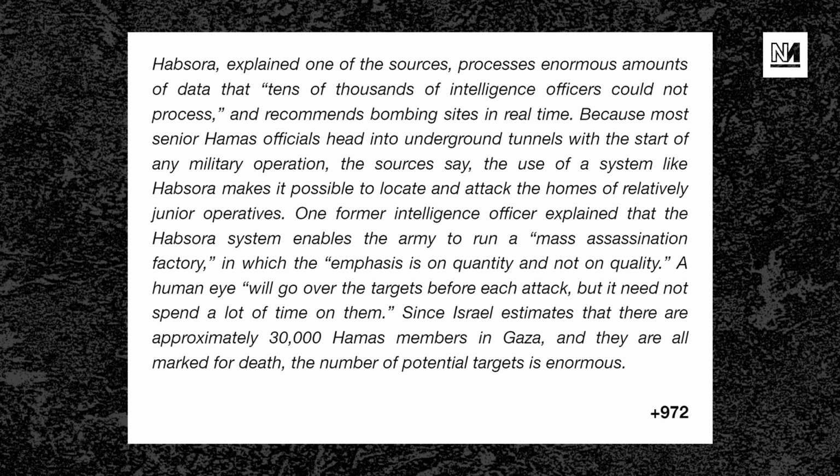One former intelligence officer explained that the Habsora system enables the army to run a mass assassination factory in which the emphasis is on quantity and not on quality. A human eye will go over the targets before each attack, but it need not spend a lot of time on them. Since Israel estimates that there are approximately 30,000 Hamas members in Gaza and they are all marked for death, the number of potential targets is enormous. The number of potential targets may be enormous. But so too are the number of civilians being caught up in the carnage.